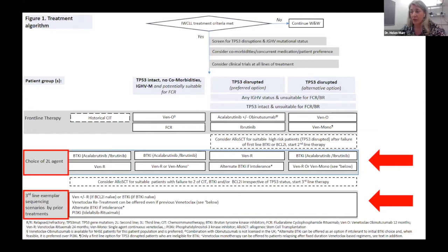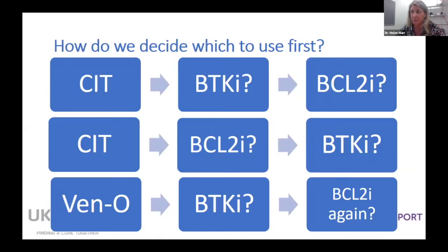So we've said that we're looking at what our choices and considerations of relapsed refractory therapy are in the second and third and further lines of treatment, where my big red arrows are. In practice, that means we're going to be looking at patients who've already been exposed to novel agents, either Ven-O in the front line or a BTKI in the front line, or they've been exposed to one of those novel agents in the second line, and we're now looking at third line treatment. But all of those studies we've looked at really have been looking at the patients with the blue arrow, patients who've essentially just been treated with chemoimmunotherapy.